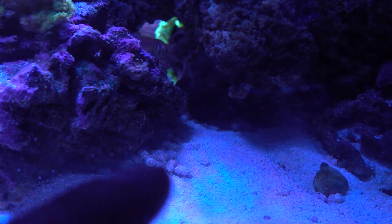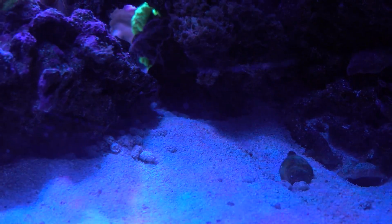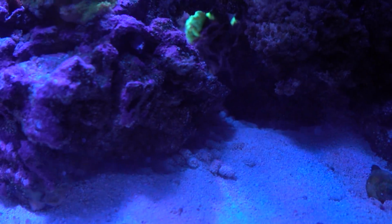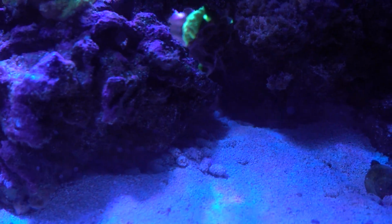And once you get these pellets, usually a hermit crab or a snail may come over and break it down into regular sand. So it's kind of cool. And this is a huge cucumber, so I have high hopes.